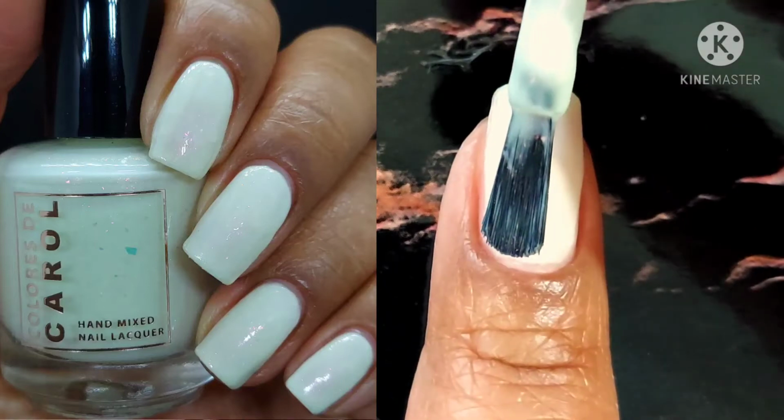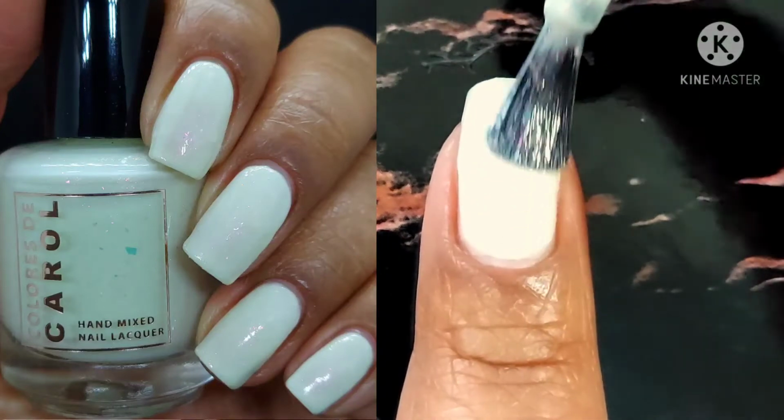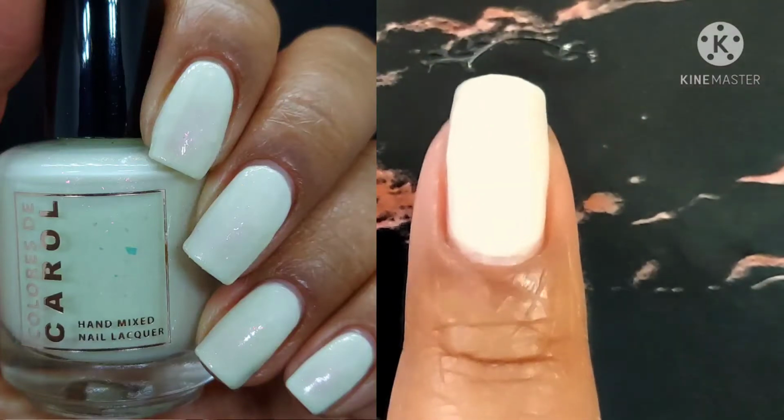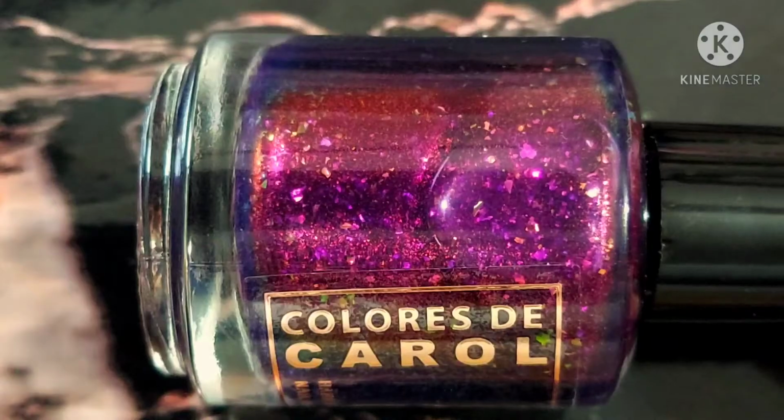But for those of us who love nail polish, we'll be able to see those flakies, love them, and enjoy them for ourselves. So, really like this one. It's so subtle and pretty.